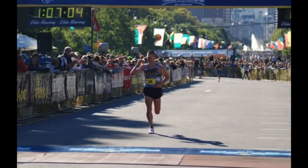Obviously, focus on finding flat courses. Okay, I ran my PR for the half marathon, 1:07:06, in Philadelphia, the Philadelphia half marathon. I highly recommend you go to that race if you're in the States. Obviously, there's plenty of other fast, flat courses in Europe if you're in those parts of the world. But find a flat course. Obviously, there's no flat course out there that's fast if the athlete is not in phenomenal anaerobic shape.